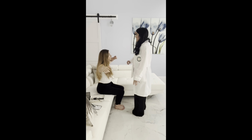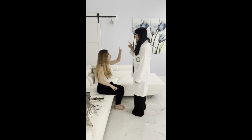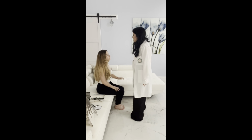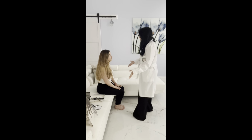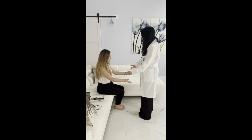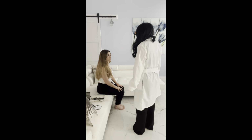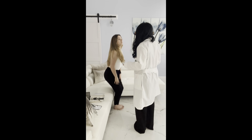All right, perfect. Now you're going to touch your nose and then touch my finger. Touch your nose and touch my finger. Perfect. All right, the next thing that we're going to do is I'm going to have you hold your hands like that really fast. Okay, perfect. Now what I'm going to have you do is you're going to stand up for me.